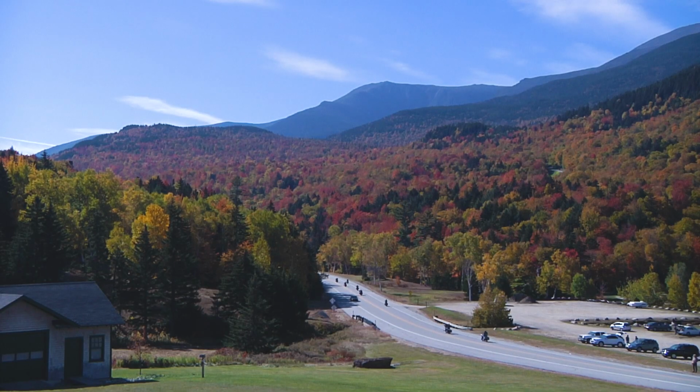Yes, every day. And you can start to see it. There's a couple trees starting to show their colors. And the beautiful thing about Pinkham Notch is that every day you'll see a little bit changing.